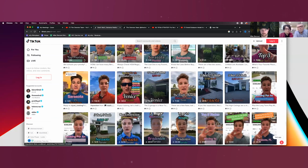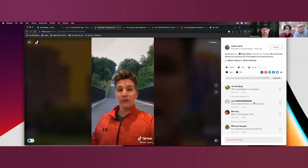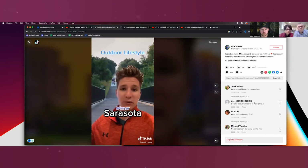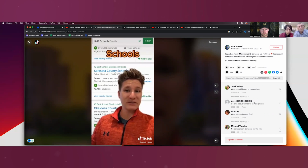So what is the main difference between Sarasota and Fort Myers? Let's go and explore both the pros and cons of both cities. First, if we're talking about outdoor activities, Sarasota clearly blows Fort Myers out of the water when it comes to this. Just one example is that Sarasota has this 12+ mile paved trail called the Legacy Trail. If your focus is on schools, Sarasota also outranks Fort Myers by far.